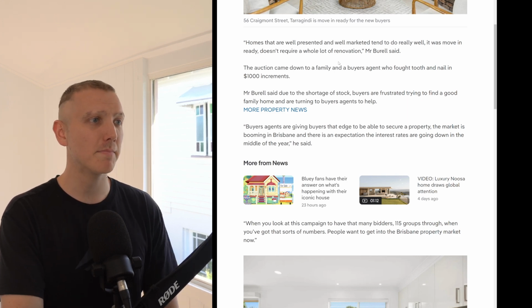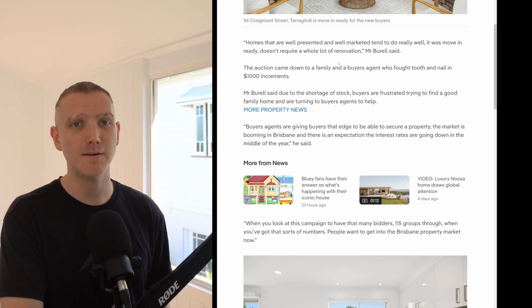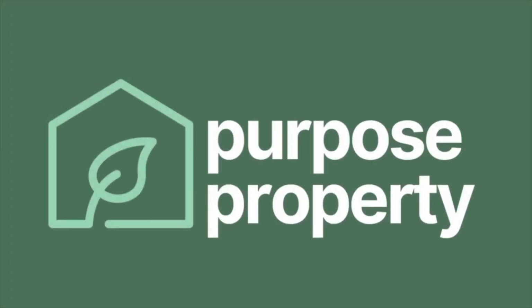The market is booming in Brisbane, and there is an expectation that interest rates are going down in the middle of this year. Now, I don't actually think interest rates are going to drop anytime soon. I think maybe November, December, around the Christmas period to give the economy a boost around that time. But I don't think we're going to see multiple cuts in 2024. I think the government's going to want to let these interest rates sit a little higher for a little longer, let a little more hurt flow through the economy, and then the RBA will probably start cutting down rates a little bit.